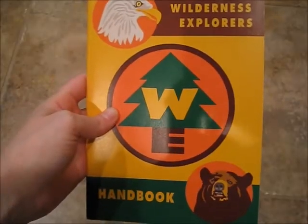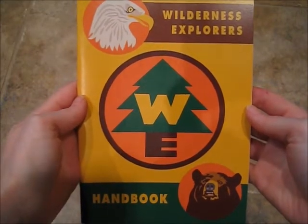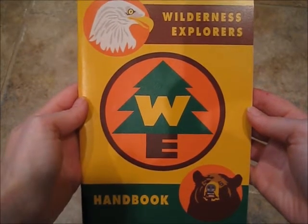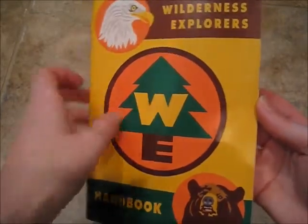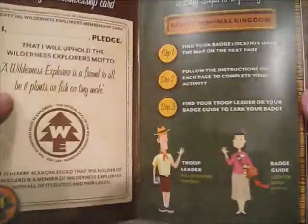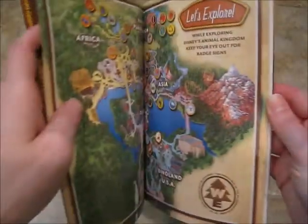And another kind of freebie item is this Wilderness Explorer's Handbook. If it looks familiar to you guys, it is from the movie Up. You can get this at Animal Kingdom, and it's actually an activity book that you can do throughout the parks. So you are exploring the wilderness at Animal Kingdom, and it is super awesome.